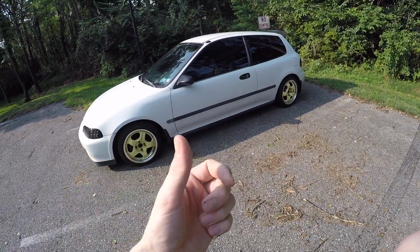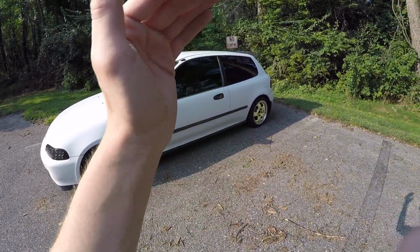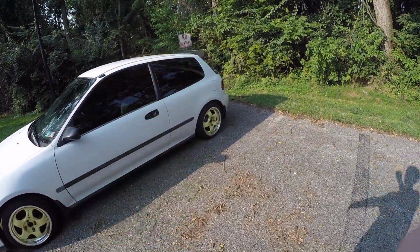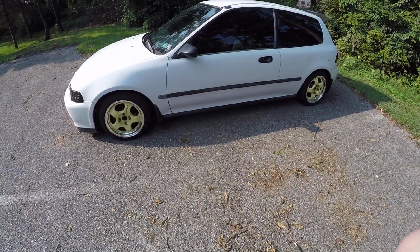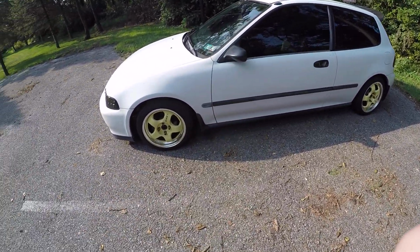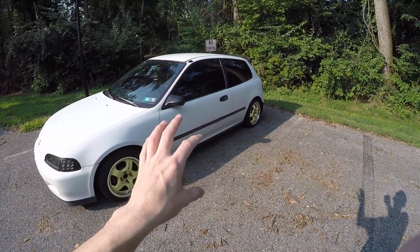Like, I mean, that kind of goes hand in hand with that first one, but overall, I mean, let's just say you bust out a window. That's cheap to replace. Bust out the windshield, cheap to replace. Door break, or let's say you hit a pole. Doors cheap to replace. So overall, this whole setup is just cheap to replace.